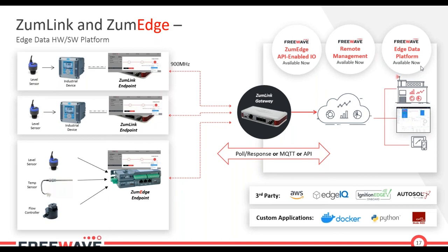So if you are locked into a specific field device because you have 20 or 30 of them, but you want to use MQTT and then publish to a cloud solution, you can drop in a ZoomLink radio, it'll do the protocol conversion, and you have a next generation system that's still using that older hardware out there in the field.